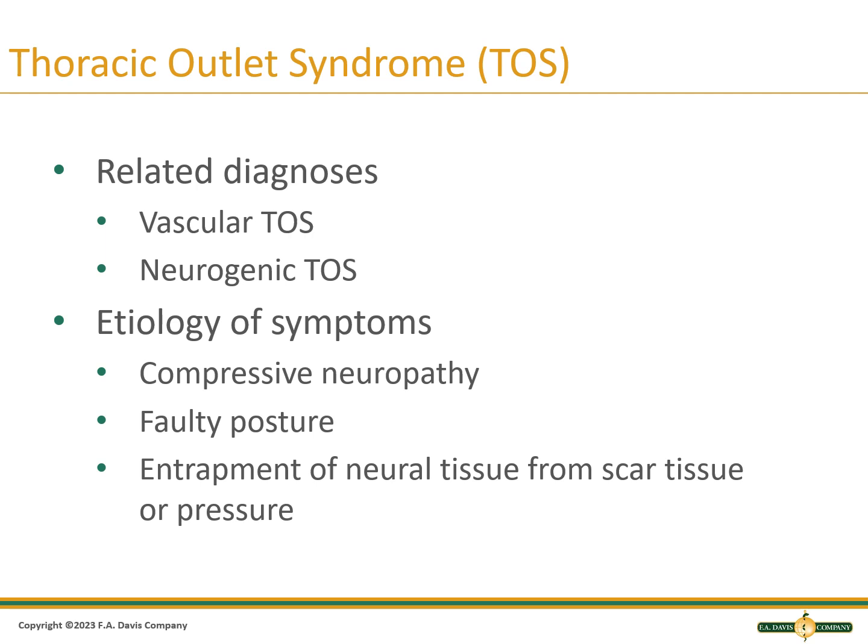Let's talk about a couple specific peripheral nerve injuries that we might see in therapy and how we'll treat them. So thoracic outlet syndrome is our first one we'll talk about here, and that can be presented as vascular thoracic outlet syndrome or neurogenic thoracic outlet syndrome, and that's where we can see either more compression of the vascular structures or more compression of the nerve structures. This can be caused by a compressive neuropathy, a patient with a faulty posture, or entrapment of neural tissue from scar tissue or pressure.